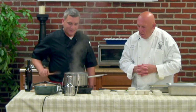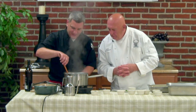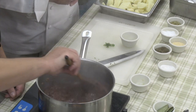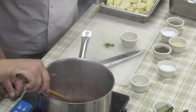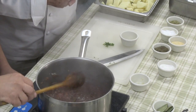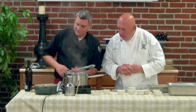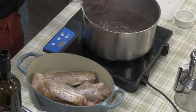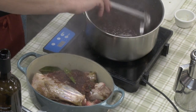Okay. So this is boiling. You smell that basil? Oh, yeah. Actually, I can smell the bay leaf coming out as well. Great. We want to get that sauce over the lamb shanks. I'm going to grab our ladle and just start pouring this right over the lamb shanks. Excellent.